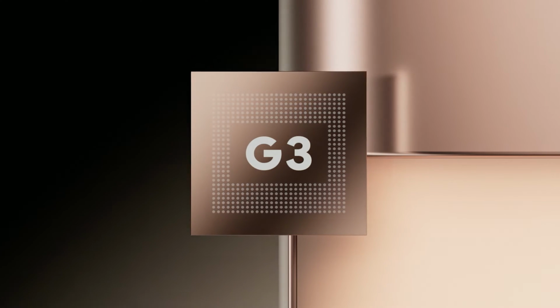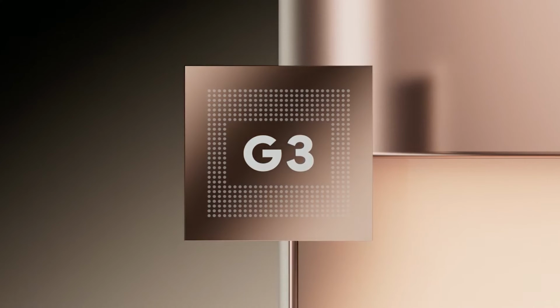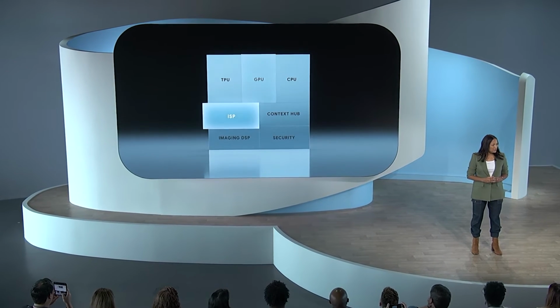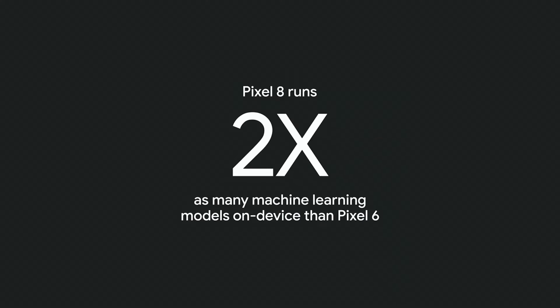Moving on, the Pixel 8 and 8 Pro both receive the same Tensor G3 chip. I'll first talk about the AI and machine learning capabilities that benefit both phones, then talk about how the performance downsides more so affect the 8 Pro. Google says every major subsystem in the Tensor G3 has been upgraded, leading to improvements like running twice as many machine learning models on device as the first-gen Tensor chip.